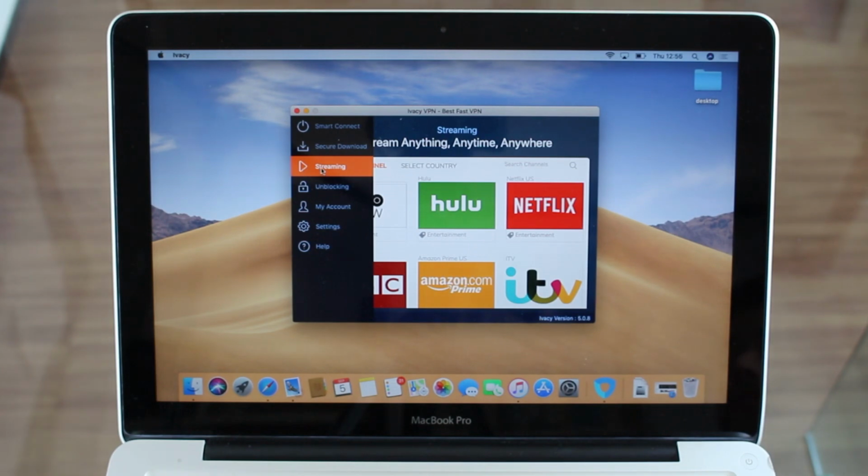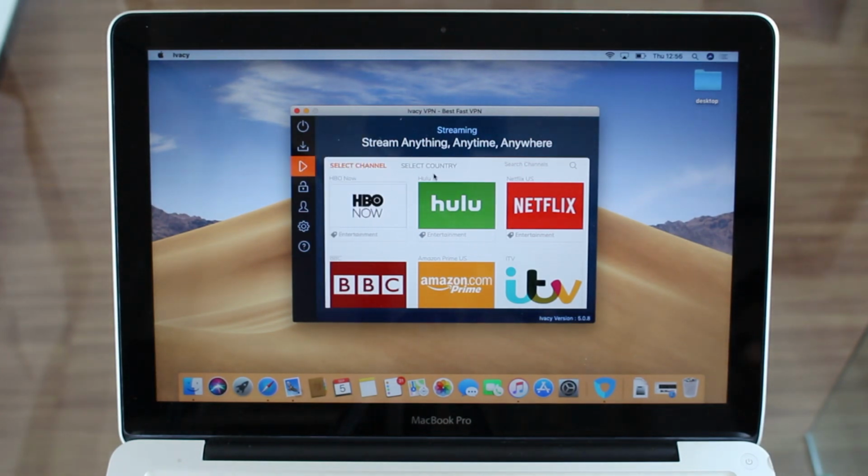Keep going. We have streaming. That's the part I mentioned before on the Smart Connect feature: with Privacy VPN, changing your location, putting you exactly where you want to be on the planet, you can actually, as it says here, stream anything, anytime, anywhere. So you can select by channel. As I mentioned, for example, Hulu is exclusive to the United States. If I want to access Hulu and I'm here in Brazil, I just can't do it. It's only for Americans. So I can select channels, like HBO, Netflix US.